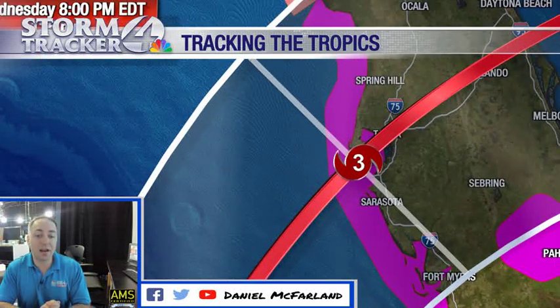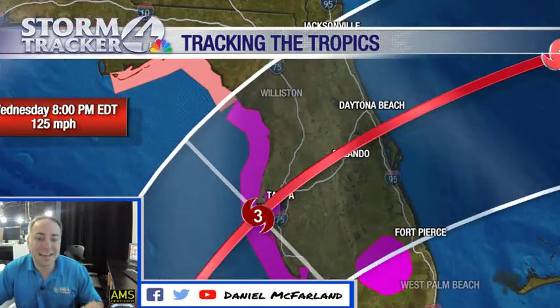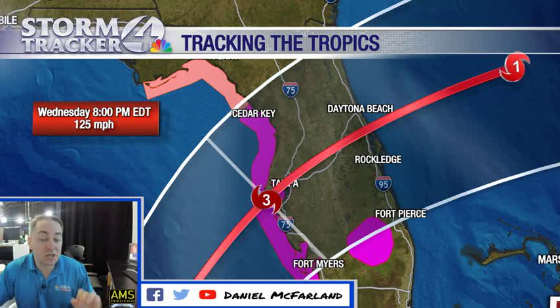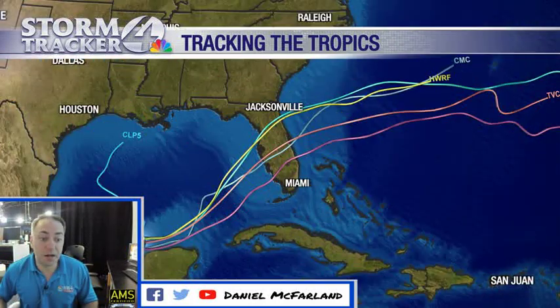Still as a major Category 3 storm moving through there, then eventually through Orlando and having secondary impacts in places like Daytona Beach or Melbourne. That's going to be something to watch over the coming days. But when it comes to landfall, it looks like Wednesday evening is going to be the time, so it is expected to pick up a little bit of speed.